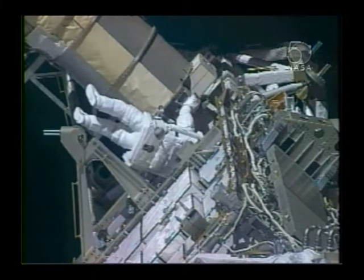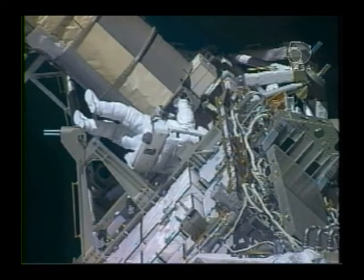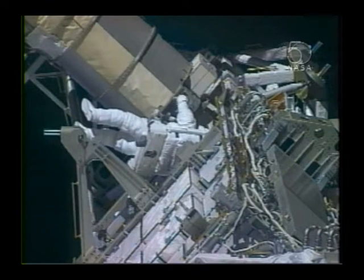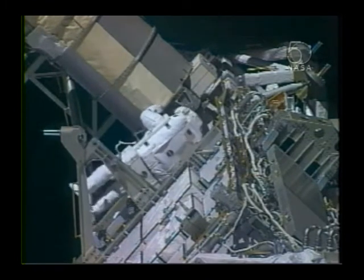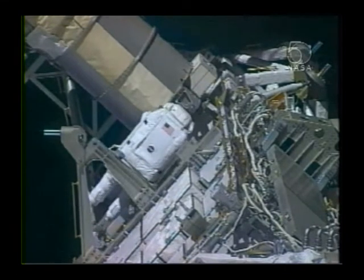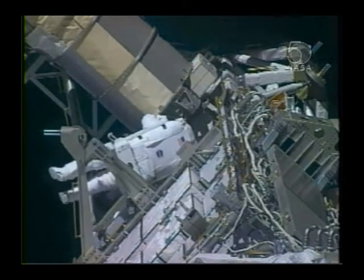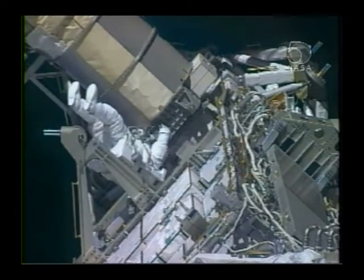Stop moving. Okay, I still see the follower pin. It's still moving. Oh, stop. Okay, I got a green light. Okay, follower pin is... Flight controllers now discussing whether enough time exists for Tawney, accompanied by Whitson, to bring the failed broom back into the Quest airlock to try to save a few steps for tasks yet to be conducted on the spacewalk, including another inspection of the contaminated starboard solar alpha rotary joint near the worksite at which they are currently operating.